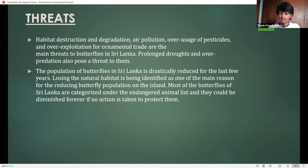Next up, we'll be talking about threats. Habitat destruction and degradation, air pollution, overusage of pesticides, and over-exploitation for ornamental trade are the main threats to butterflies in Sri Lanka. Long droughts and over-predation also pose a threat to them. The population of butterflies in Sri Lanka has drastically reduced for the last few years. Losing the natural habitat is being identified as one of the main reasons for the reducing butterfly population on the island. Most of the butterflies of Sri Lanka are categorized under the endangered animal list, and they could be diminished forever if no action is taken to protect them.